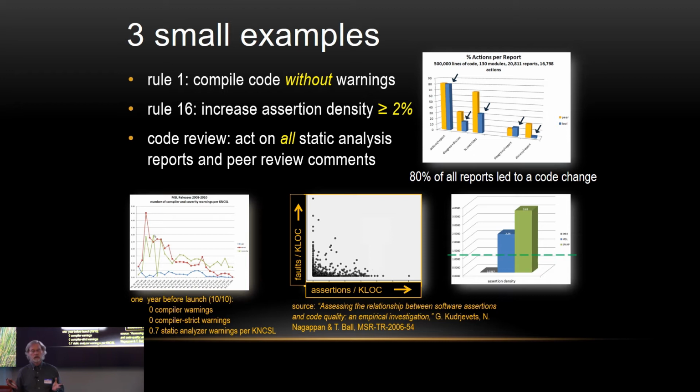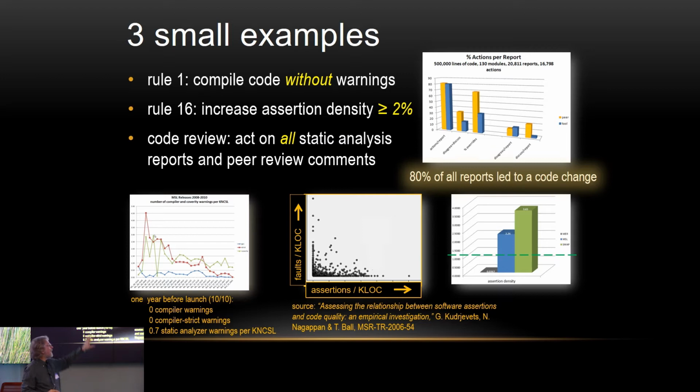So you see the bars roughly have the same size, which is a coincidence. There's no other reason. But this also shows how many of those reports or warnings led to a change in the code. That's the most objective measure I can think of for whether the warning is valid or not, because when a warning is not valid, whether it's from a peer or from a tool, more likely from a tool, the developer will say, over their dead body, right? They will not change the code. So in about 80% of the cases, the code was changed.